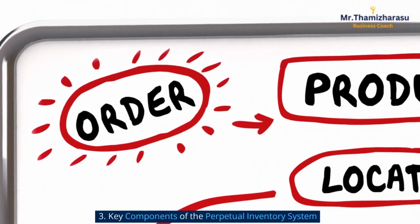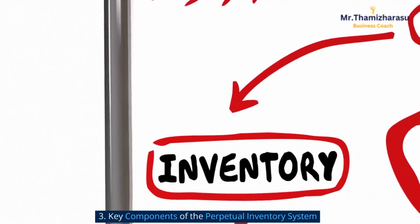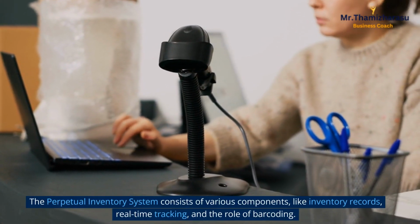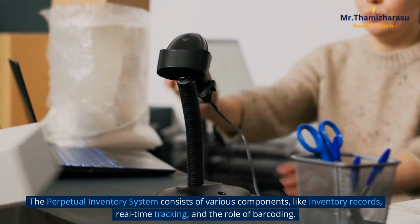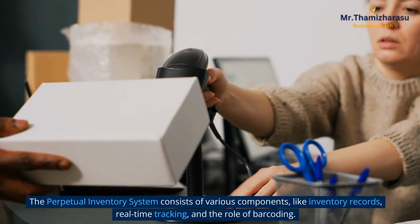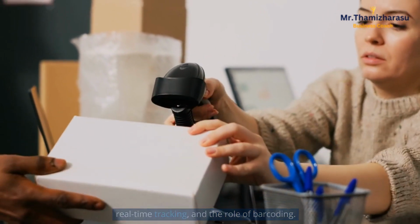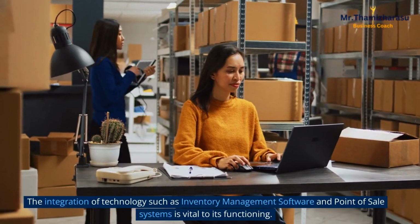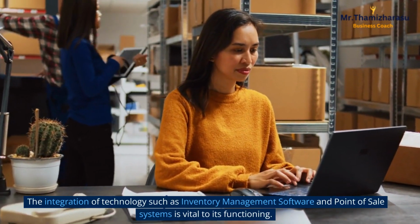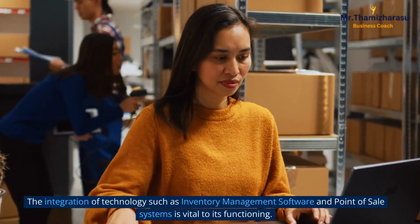3. Key components of the Perpetual Inventory System. The Perpetual Inventory System consists of various components, like inventory records, real-time tracking, and the role of barcoding. The integration of technology such as inventory management software and point-of-sale systems is vital to its functioning.